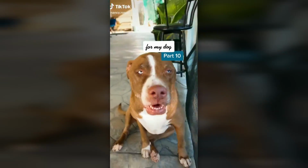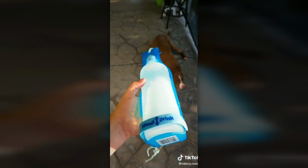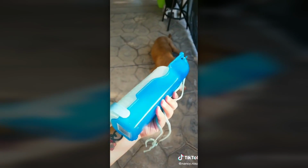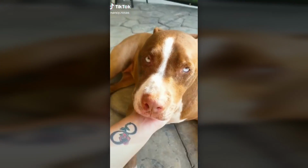Amazon finds for my dog, part 10. There are many water bottles that you guys can choose from that have a bowl, but this is the one that I have used. When traveling, just take the water bottle out and clip it. Water.